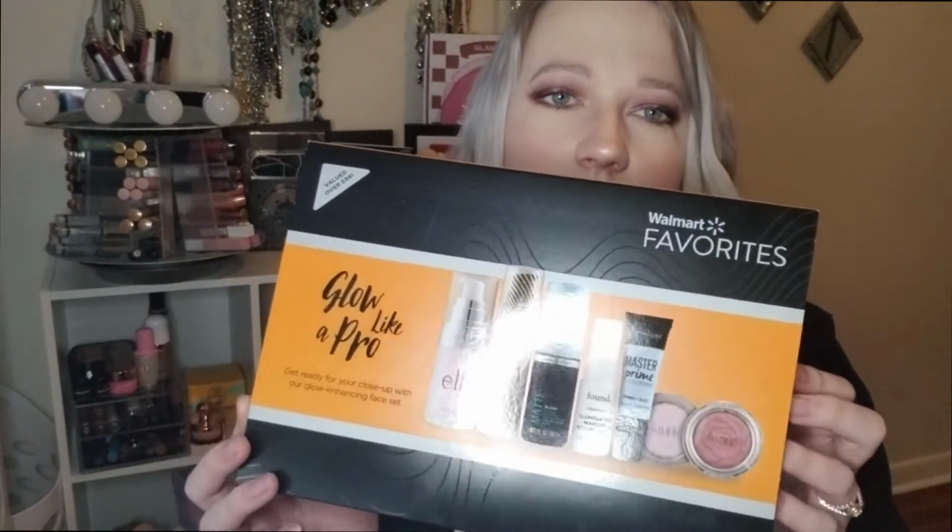The Glow Like a Pro kit is valued at over $36, and the Latest in Lips is valued at over $47. So we're just going to go over them real fast, and then I'm going to put on one or two of the lip things. So yeah, we'll go over the Glow Like a Pro first. So this is a $36 value.